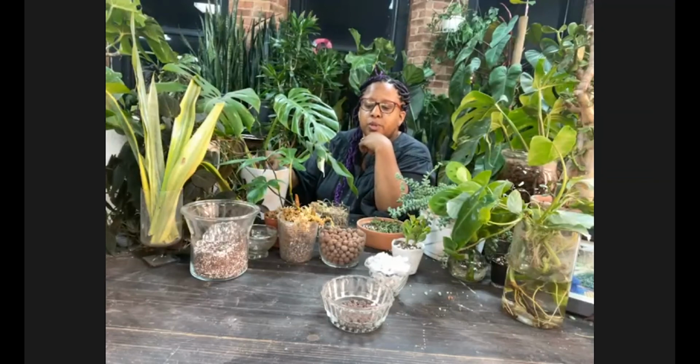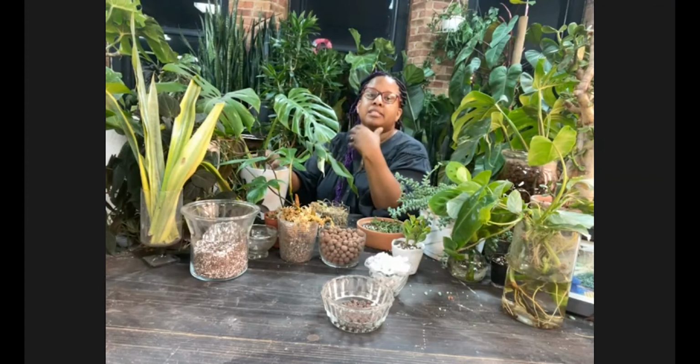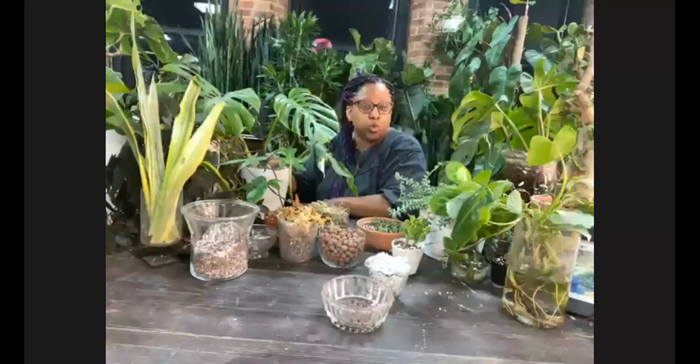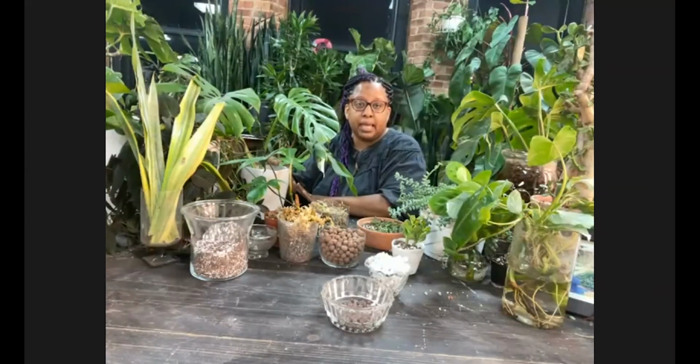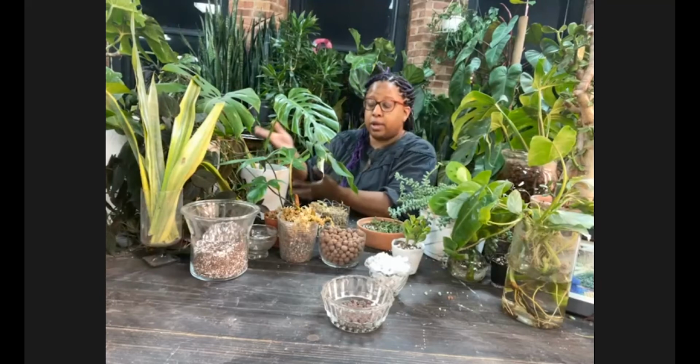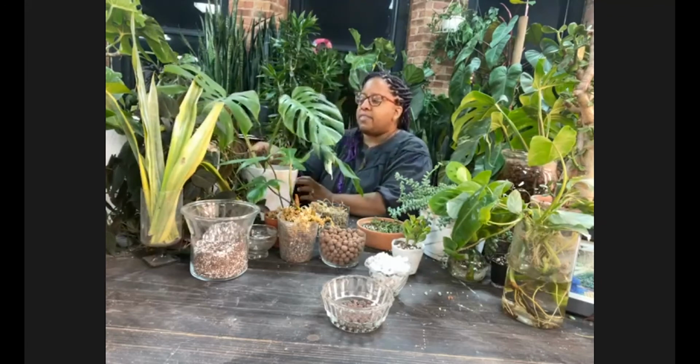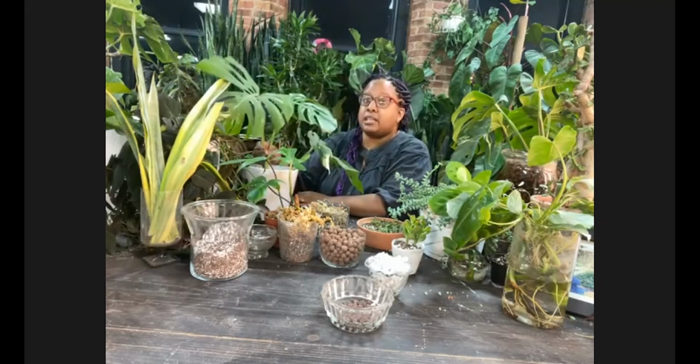So in order to get those trace nutrients that a plant would get from being potted in dirt, you have to then add it. So people who work with Lecka get really good about using a liquid diluted fertilizer in very small amounts. Usually it's a natural one, so it's a very low NPK ratio, so that, again, we're trying to avoid excess salts because it's not going anywhere. It's not draining out the bottom of the pot. It is a vessel.